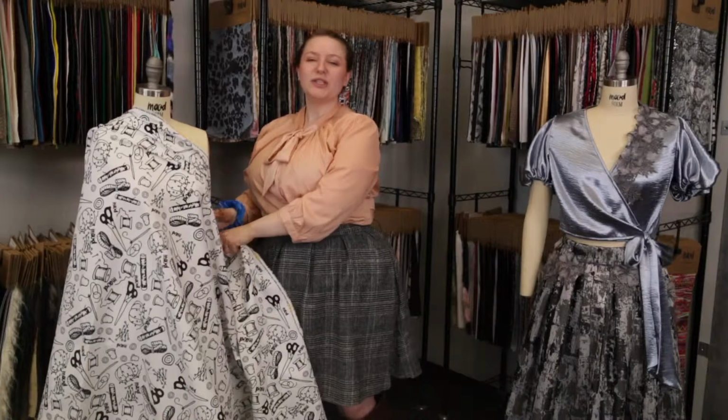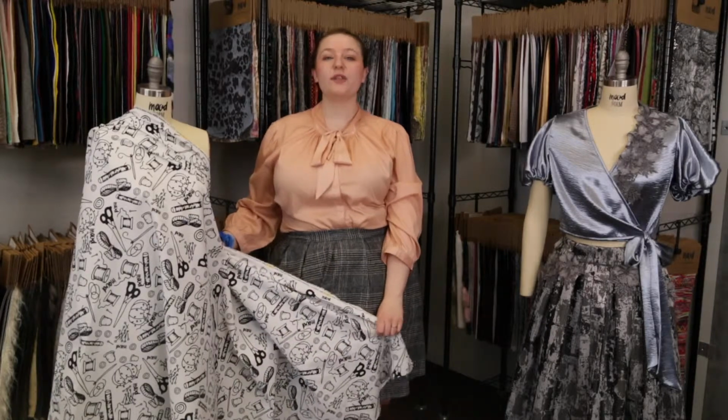It's adorable, and I would love to fashion this into a wrap dress with flutter sleeves, belted with a bright gold belt, and paired with golden heels.